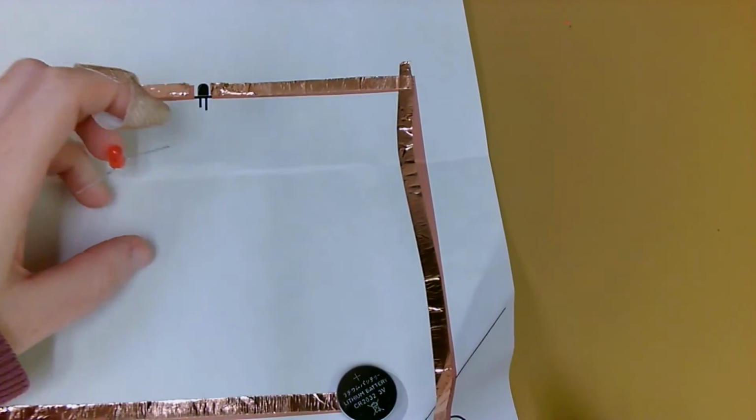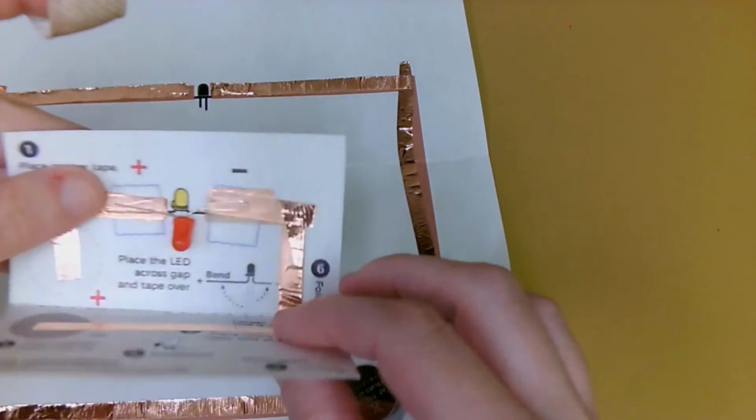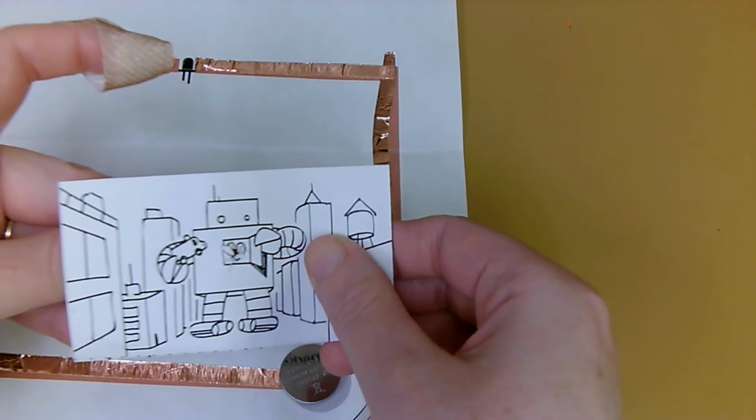In a second, we'll be coming back to show you guys how to make your very own heart robot.